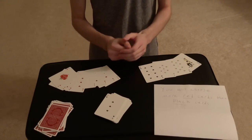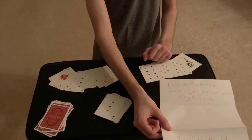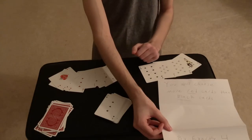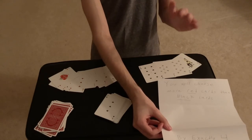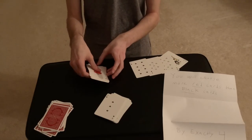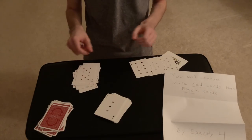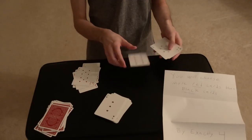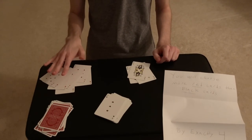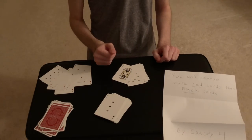The last one I made should hopefully shock you. The last prediction, it's connected to this one. You will choose more red cards than black cards by exactly 4. Now, there's just no way that I could have known that you would do this, but let's go ahead and check. The red cards, 1, 2, 3, 4, 5, 6, 7, 8. And as you can see, there are 1, 2, 3, 4 black cards here. So I knew that you would choose exactly 4 more red cards than black cards. Now that is pretty impossible.